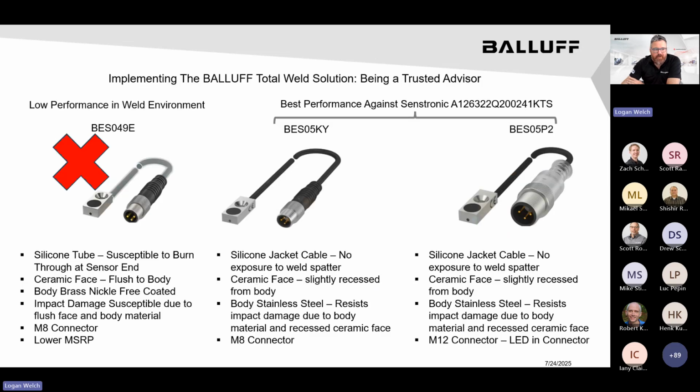Okay, so why do we not want to use the R04 when it comes to welding? It's a silicone tube, not coating. Silicone tubes are great. They take abrasion, weld slag, heat, but it creates a cavity that weld slag can build up in because it's not a part of the jacket. The ceramic face is a flush body. It's hard to tell, and you have to have two of them in your hand because these things are so small, but the sensing face is flush to the body on the R04. On the R12, it's slightly recessed, a fraction of a millimeter, but that gains you life when it comes to impact with the sensing face.